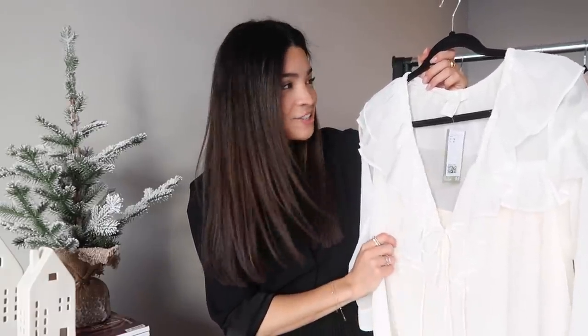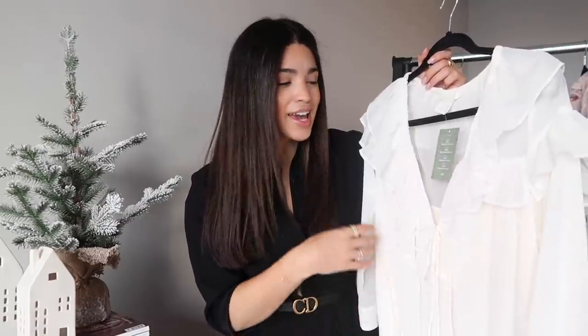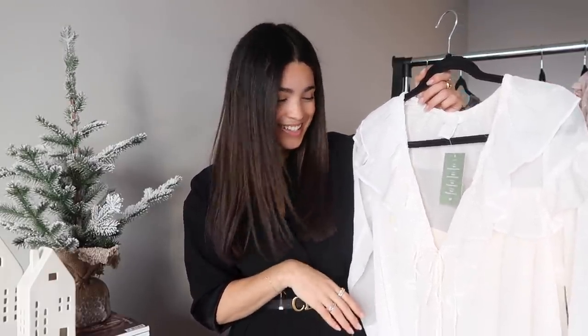I was really excited to show you guys this one because the moment I put it on, I felt so beautiful. And I just loved that, again, you can wear this for the holidays, but let me tell you, this would make the most beautiful dress in the spring and summer. I'm so excited to show you how I would style this one.